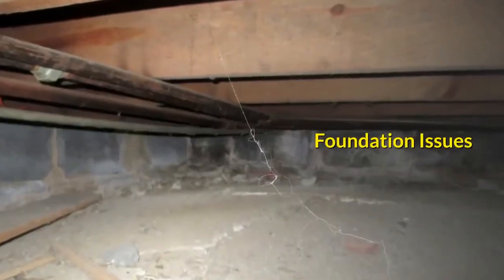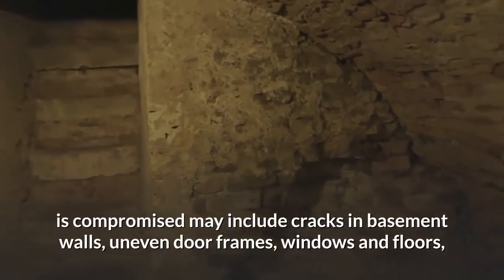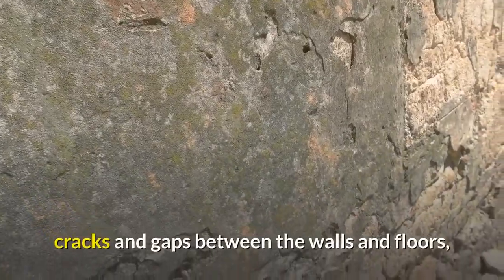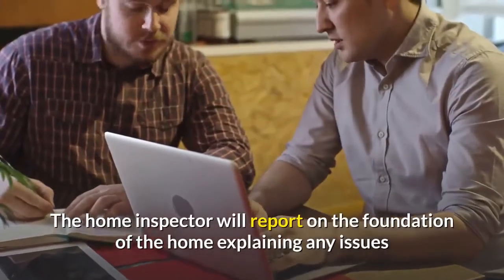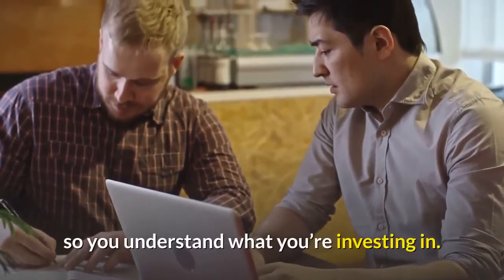Second is foundation issues. Visible signs that the home's structural integrity is compromised may include cracks in basement walls, uneven door frames, windows, and floors. Cracks and gaps between the walls and floors, nail pops in the walls, and gaps around window and door frames. The home inspector will report on the foundation of the home, explaining any issues so you understand what you're investing in.